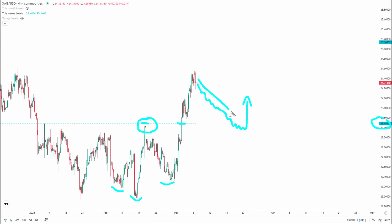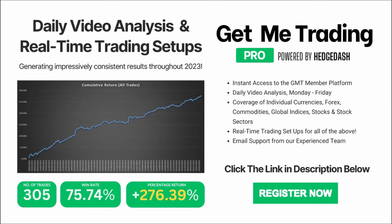And if we start to make our way back to the breakout level, but we don't quite get there, and instead we break out intra-week with momentum, then you can look for that bull flag and follow through into the 25.14. So that is it from me for today, guys.